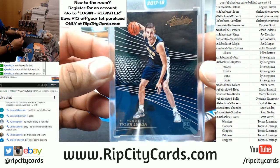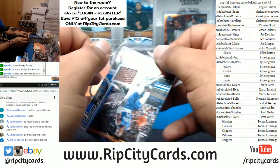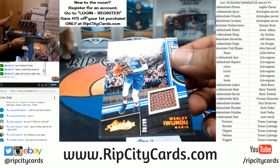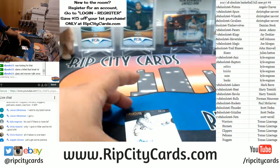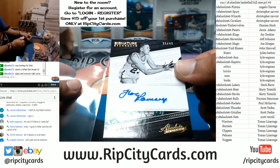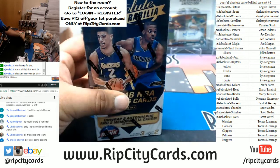Tyler Lydon of the Nuggets. Let's see here. For the Magic, Wesley Iwundu. Relic to 99. For the Celtics to 49, Frank Ramsey. Old school auto there for the Celtics. Number 25 out of 49. That's pretty sweet. All right, this is box 5, halfway there.